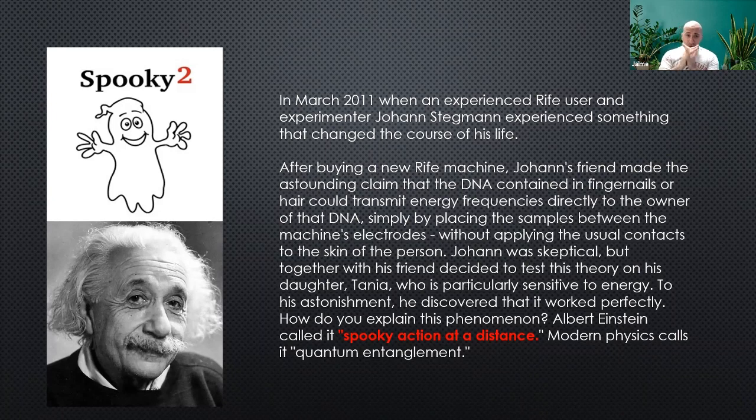Well, now going back to Spooky. In March 2011, experienced Rife user and experimenter Johann Stegman experienced something that changed the course of his life. After buying a new Rife machine, Johann's friends made this astounding claim that DNA-containing fingernails or hair could transmit energy frequencies directly to the owner of that DNA, simply by placing the samples between the machine's electrodes, without applying the usual contacts to the person's skin. Johann was skeptical, but together with his friend decided to test the story on his daughter, Tanya, who is particularly sensitive to energy. To his astonishment, he discovered that it worked perfectly.